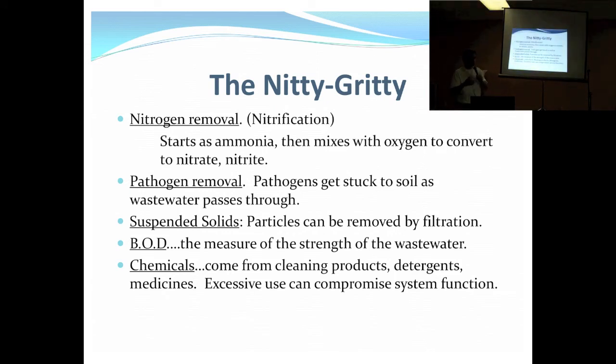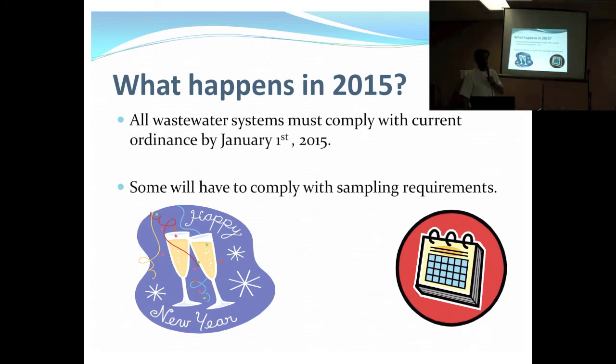And there's a lot of science and biology and chemistry and physics that goes into this, and perhaps some of you know more about it than I do. But anyway, if you want to just take a minute to read that. And if you have questions about this at the end, we can answer those. All right, let's get to why everybody's here. What happens in 2015?